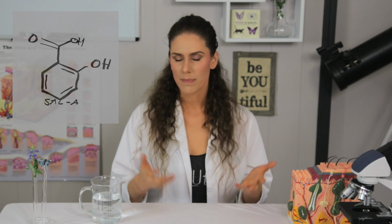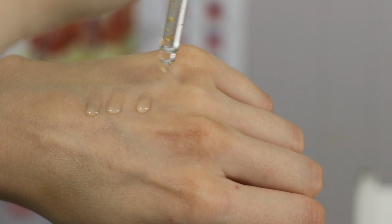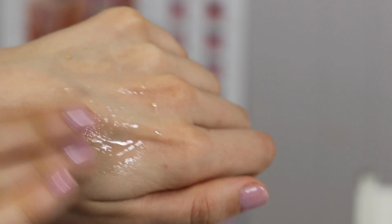Let's first talk about salicylic acid because it is so common in acne ingredients. Salicylic acid is a BHA acid, meaning that it is fat soluble. So this means that while it might be helpful for acne-prone skin, if you use it with oils or products that leave an oily film on your face, it might stop the salicylic acid from working and actually break it down before it has a chance to get into your skin.